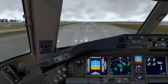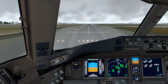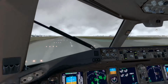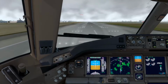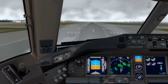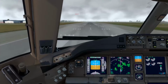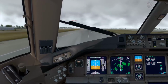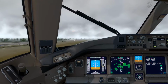Stable, no asymmetry, toga. I'll actually turn the wipers on to a bit higher. Whoa, I'm full right rudder now, and we're still veering to left, 80 knots. Let's put in some left aileron. Whoa, that was a bad idea, not that much. Left aileron to combat the crosswinds. V1, rotate. There's that yaw.